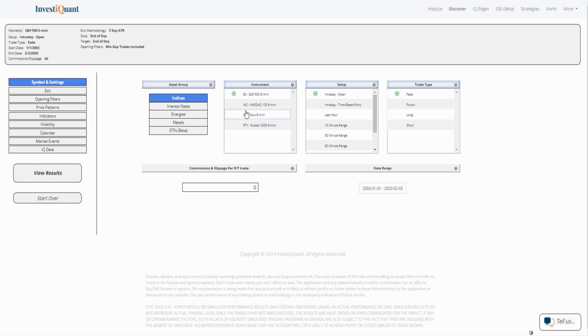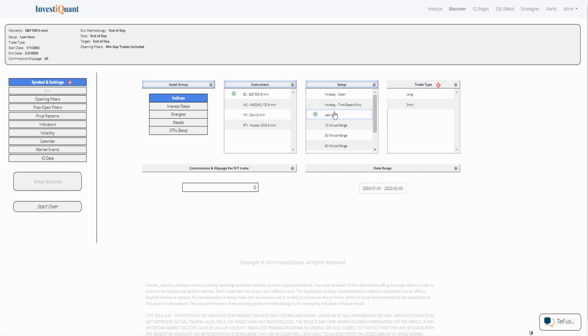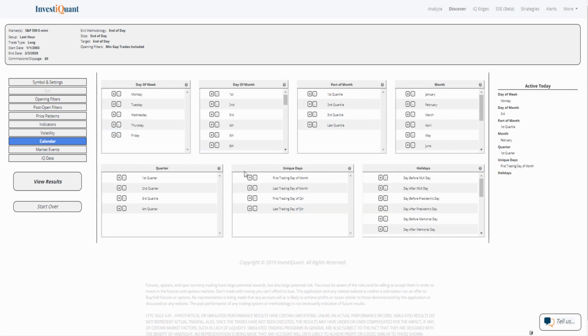Let me set this up for us real quick here. I'm going to be looking at the ES. The setup is going to be the last hour, so the entry time for the last hour for the ES is at 3:15 p.m. Eastern time, and the exit is at the close of regular trading hours, which is 4:15 p.m. Eastern time. So just looking at the last 60 minutes, the test I want to look at will be the first trading day of the month, and we're going to look at another variation of this.